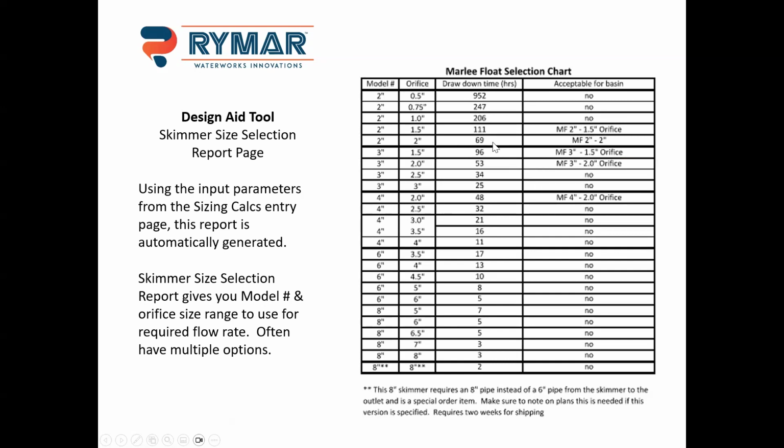In this case, a lot of times we try to shoot for a 72-hour time frame. That seems to be kind of the typical. So we'd probably go with our 2-inch skimmer with a 2-inch orifice, which drains that basin in about 69 hours. If it's a site where you want to get the water out fast for some reason, you can go down here for our 4-inch with a 2-inch orifice, and we drain it right in that 48-hour minimum time frame.